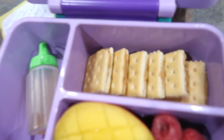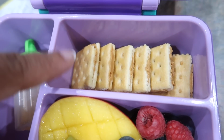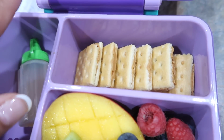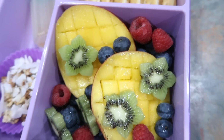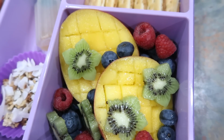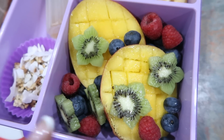So starting off, I just got some peanut butter crackers in here just to be a little fulfilling for her little lunch. But like I said, I don't want to put too much on her stomach because I just do not know how things are going to pan out. And then here she has this little fruit salad. It's mango, kiwi, raspberries, and blueberries for her lunch.